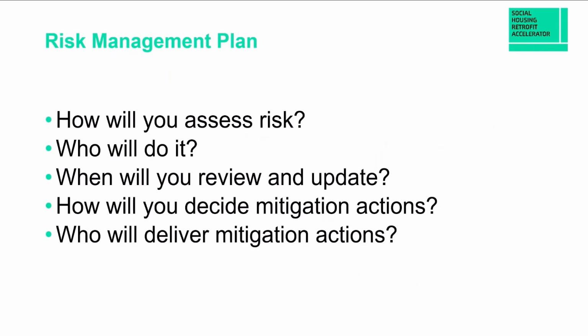The risk management plan covers these issues. How will you assess risk? Who will do it? When will you review and update? How will you decide mitigation actions? And who will deliver those actions? It does not need to be complicated. It can be a page or so, but it must be written down and agreed and understood by all the participants in the project. And that includes internal participants as well as any consortium partners.